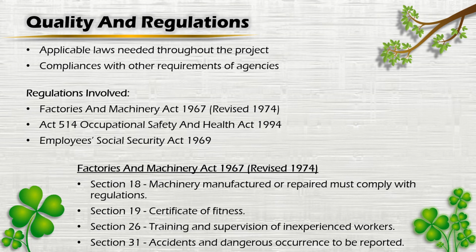As for the Factories and Machinery Act 1967, it is mainly because of Section 18, machinery manufactured or repaired must comply with the following regulations, Section 19 having certificate of fitness, Section 26 training and supervision of inexperienced workers, and lastly Section 31 accidents and dangerous occurrences to be reported.